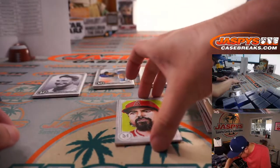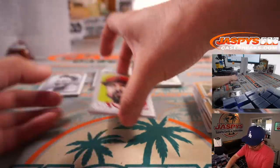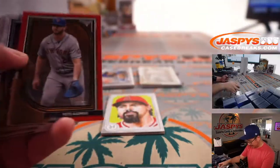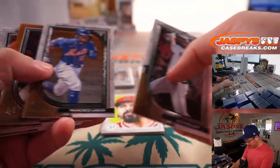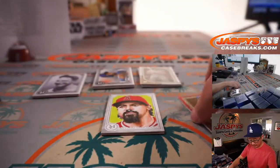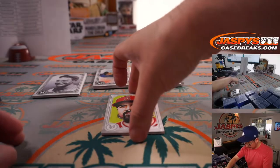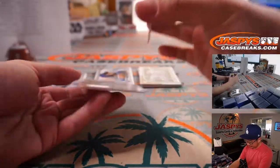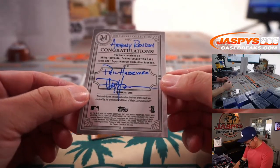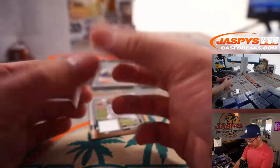All right, that's an actual sketch card. Wow. That is nice. There's Pete Alonso to 50, another home run derby title for him. And it's of course Anthony Rendon. There's the artist and his autograph. And it's a one of one.